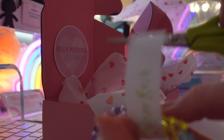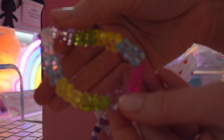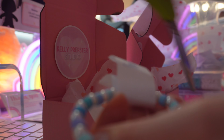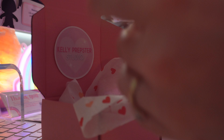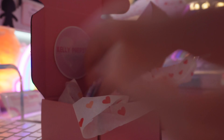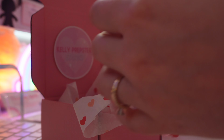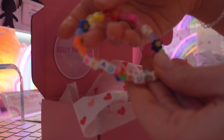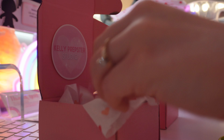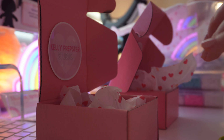So let's cut all of the tags off. This one is a bestseller, the Sugar Rush. I love the blue clay. This is gonna stack so nicely with your purple clay. Aren't they so cute together? And then of course we gotta have our Bead Buddy bracelet, which is our bracelet making community, and I'm just so blessed to have all of you guys. So that is the second mystery box's stack.